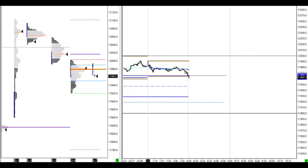So we can see price pushing below the initial balance low. As I said earlier, it's better to wait and see if price can go down to yesterday's lows and then get involved here. So let's give it some time.